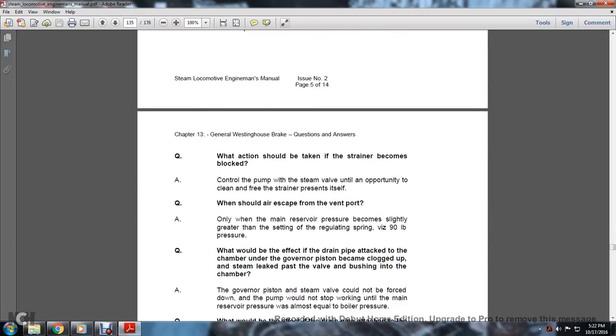Question: what action should be taken if the strainer becomes blocked? Control the pump with the steam valve until the opportunity presents itself to clean and free the strainer.